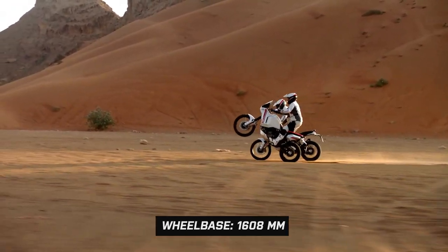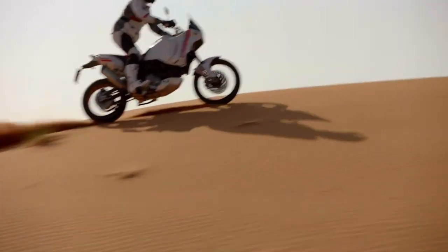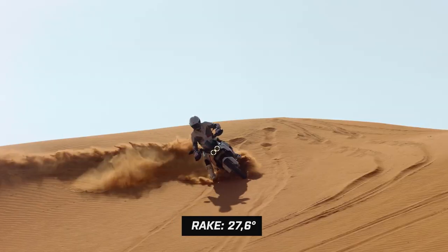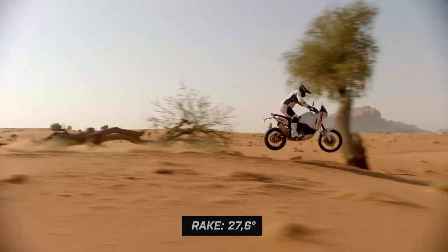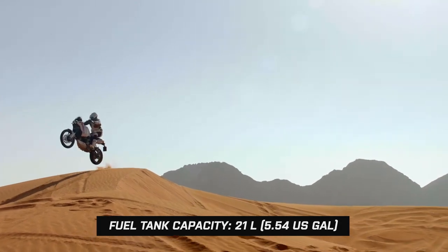Described as having plenty of off-road attitude, these rather gorgeous shots from the sands of the United Arab Emirates certainly suggest the DesertX won't be left behind when the going gets rough, though we'll have to wait to find out how it tackles the rather more boggy climbs of the UK to be sure.